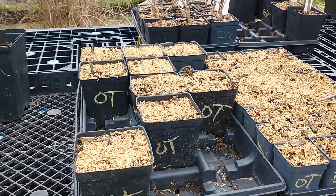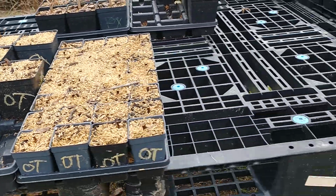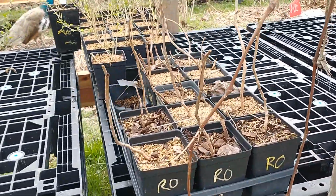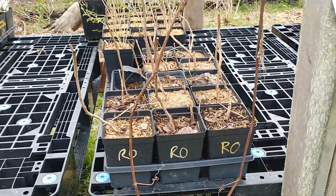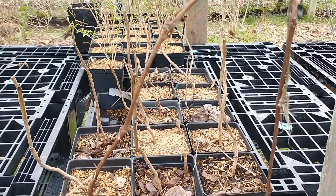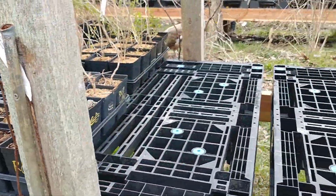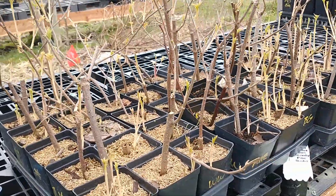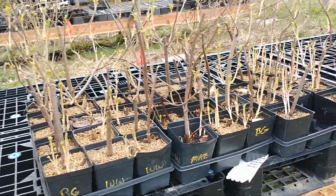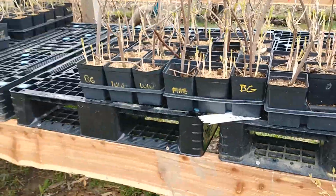Ohio Treasure black raspberry is just now coming up. That's a primocane fruiting black raspberry that we're trialing right now. These are a flowering raspberry, a native ornamental. It doesn't actually produce any significant fruit. Wildwood and Bob Gordon elderberries, a decent amount of those in quart pots for $8.